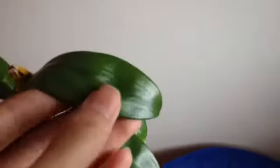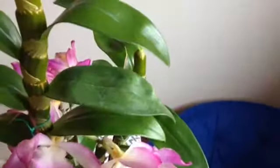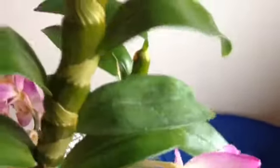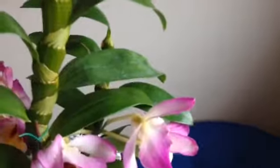Also, I did clean the leaves with Orchid Whisperer's recipe. It's my favorite recipe. And I left one uncleaned just to show you how it was before. It had hard water stains on it, and after the solution it's really clean. And I did not find any bugs. But what I did find was the sap that you usually find on Phalaenopsis. There was some sap at the bottom of the leaves.